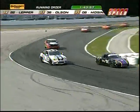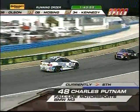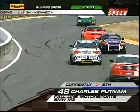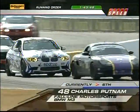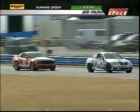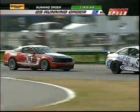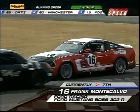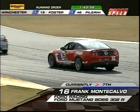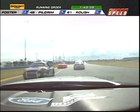Here's one of the 4-line cars. This is the second one in the order. This is Charles Putnam, and he'll be teaming up with Charles Espenlaub this year. This is a good combination and a very good car. 4-line build, beautiful machines. There's the 16. That's the second car we spoke about, Frankie Monte Calvo, a little earlier. We ride with him now.